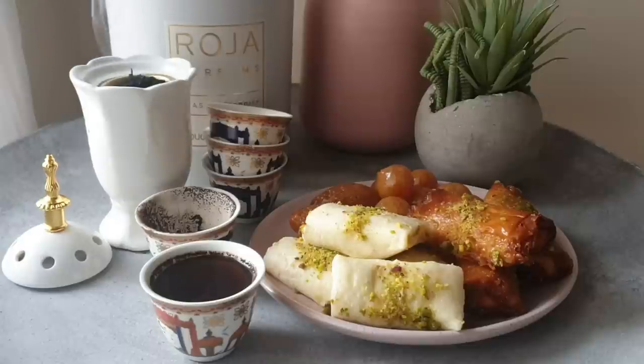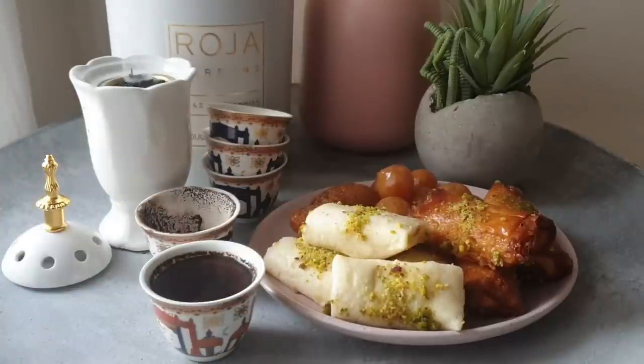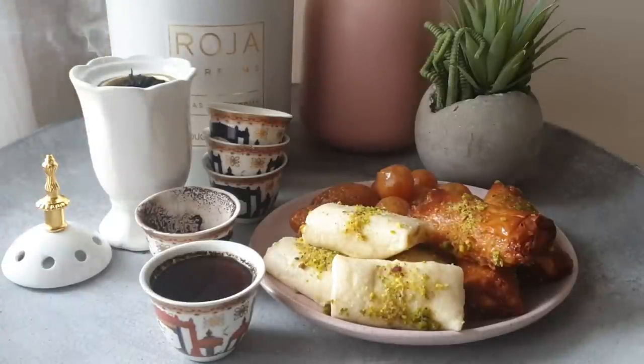I know I'm doing extremely well because I just woke up and got my Arabic coffee ready and my Arabic sweets, and I have this beautiful incense going on here. I have a theme because today's video is going to be about Arabian fragrances, Arabic perfumes.